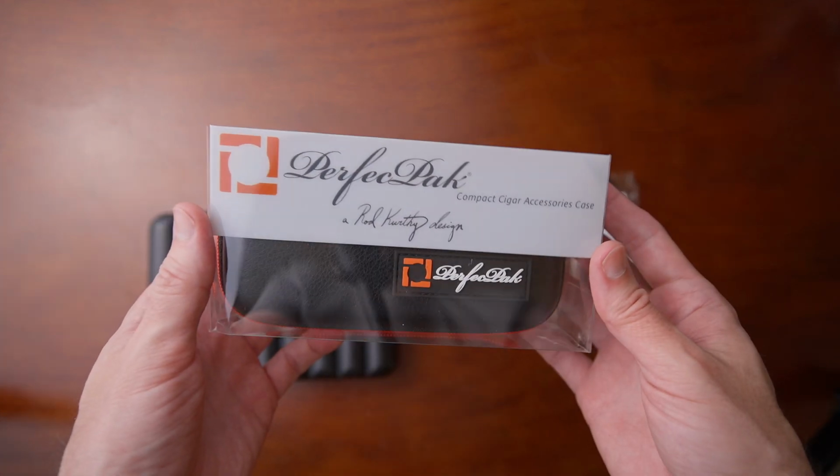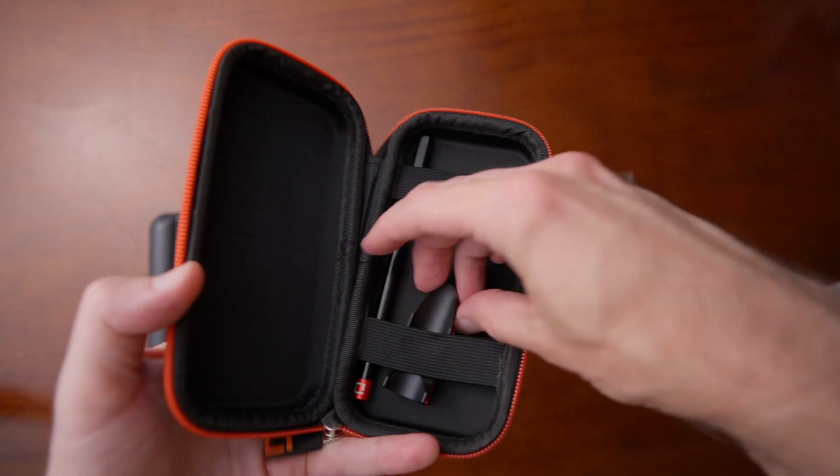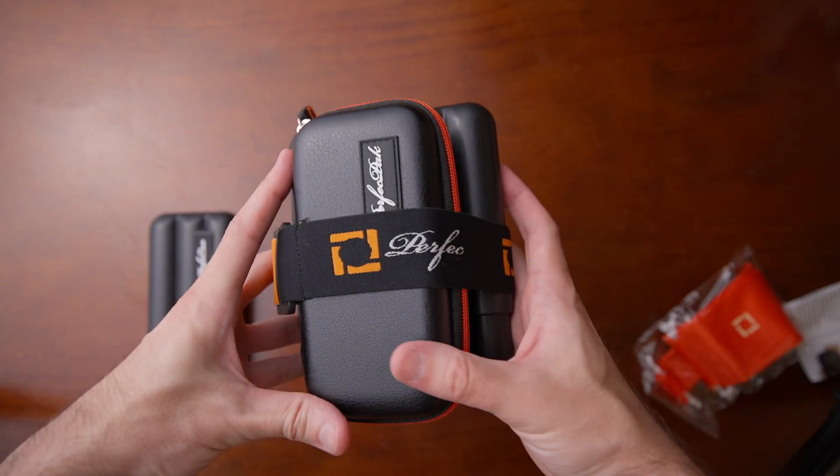You could also get the PerfecPak or the PerfecStrap to hold everything together. If you have accessories, you can put them in the PerfecPak and then strap it down with the PerfecStrap. Great little system there.